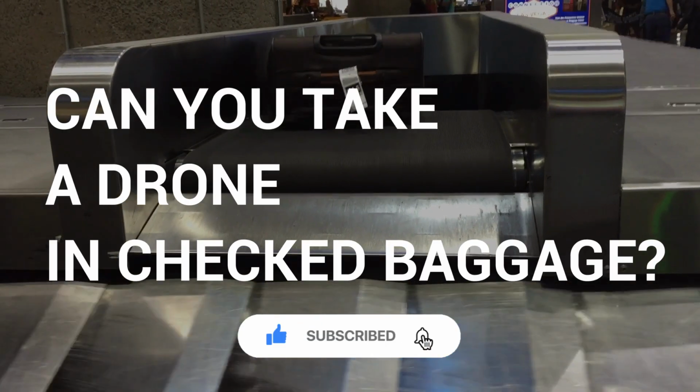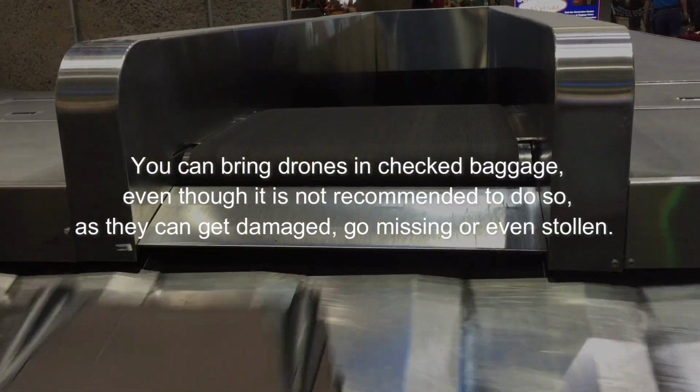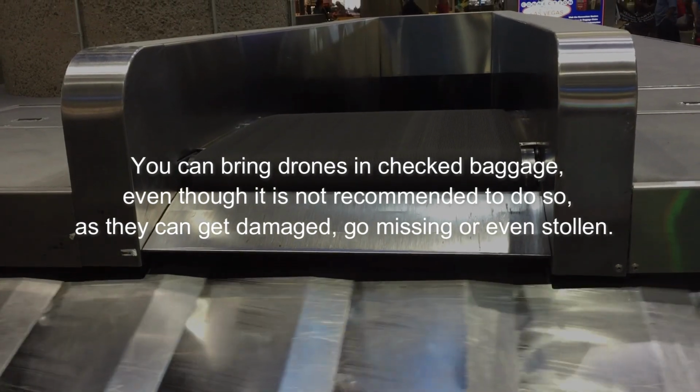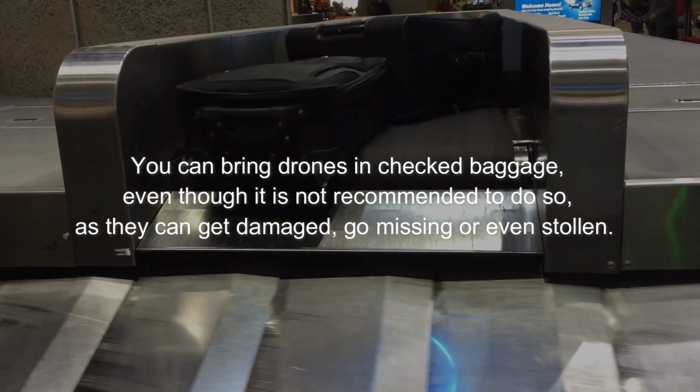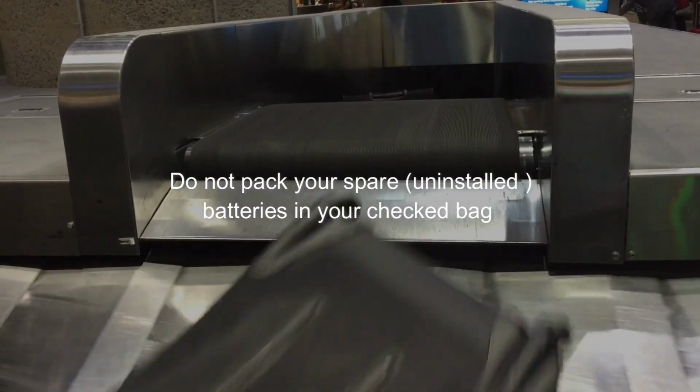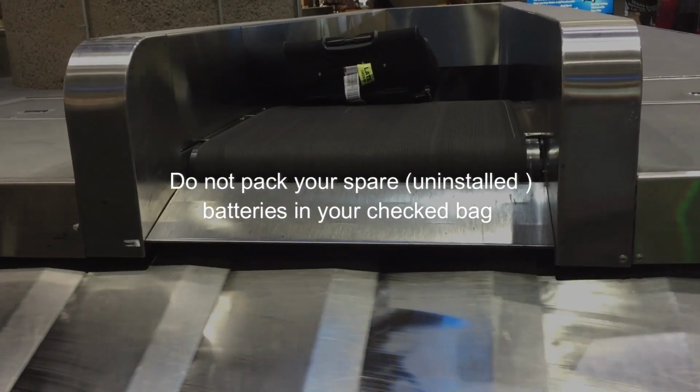Can you take a drone in checked baggage? You can bring drones in checked baggage, even though it is not recommended to do so, as they can get damaged, go missing or even be stolen. Do not pack your spare, uninstalled batteries in your checked bag.